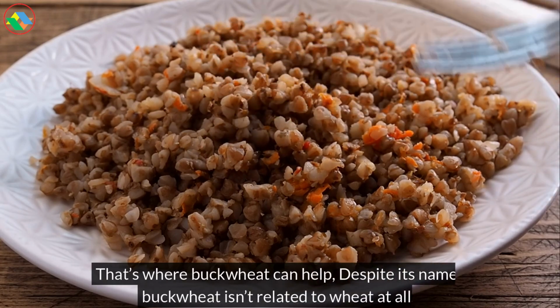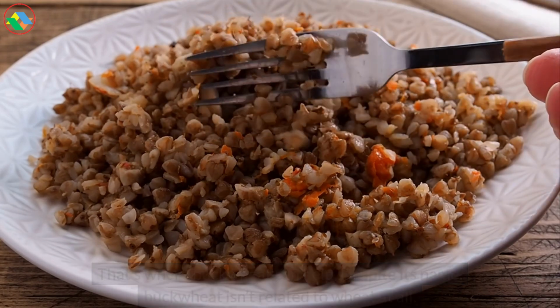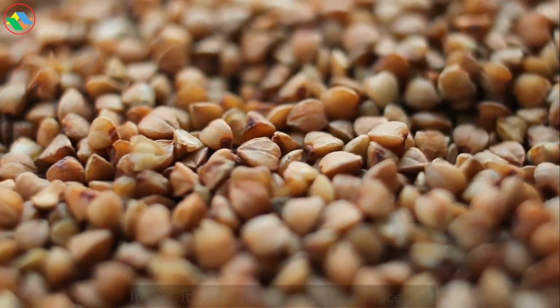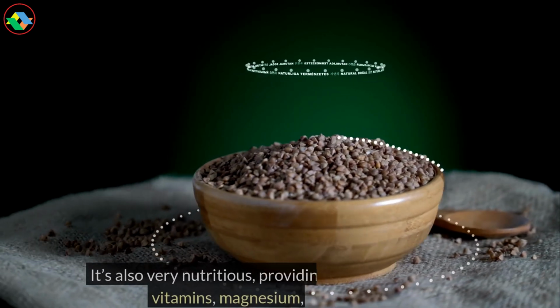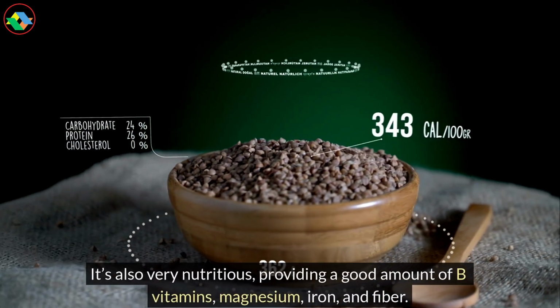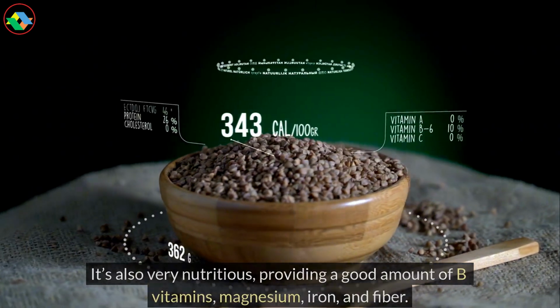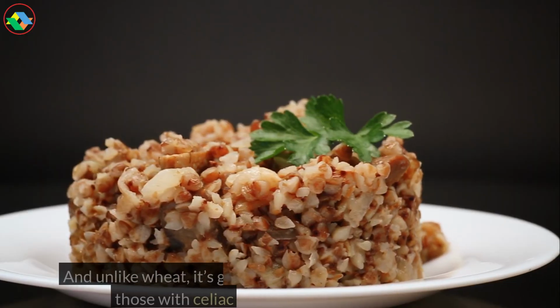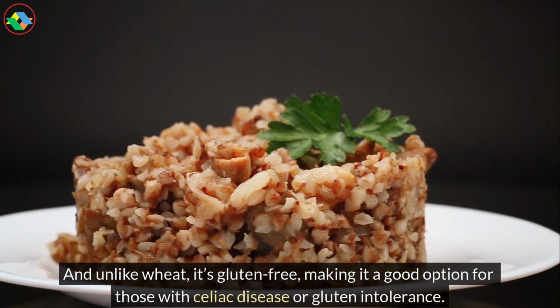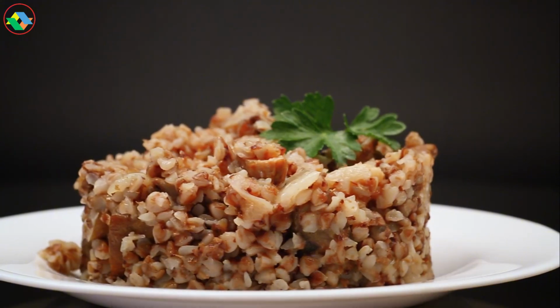Despite its name, buckwheat isn't related to wheat at all. In fact, it's a seed known as a pseudo-cereal. It's also very nutritious, providing a good amount of B vitamins, magnesium, iron, and fiber. And unlike wheat, it's gluten-free, making it a good option for those with celiac disease or gluten intolerance.